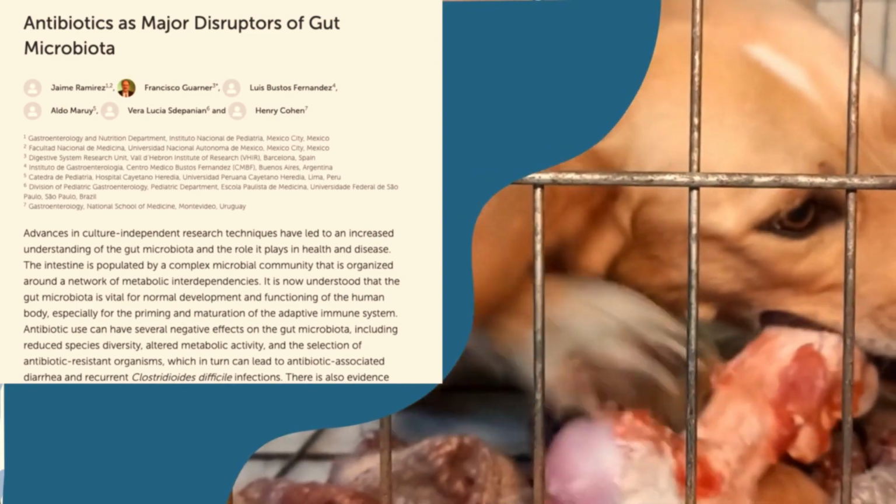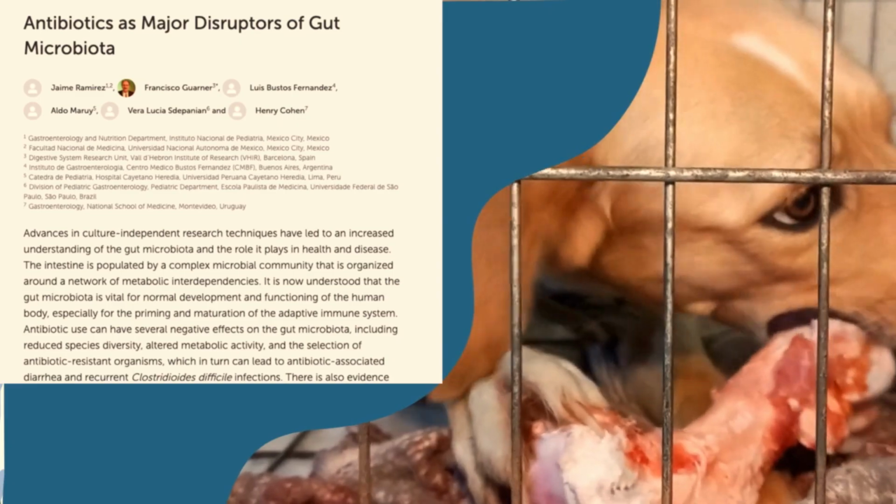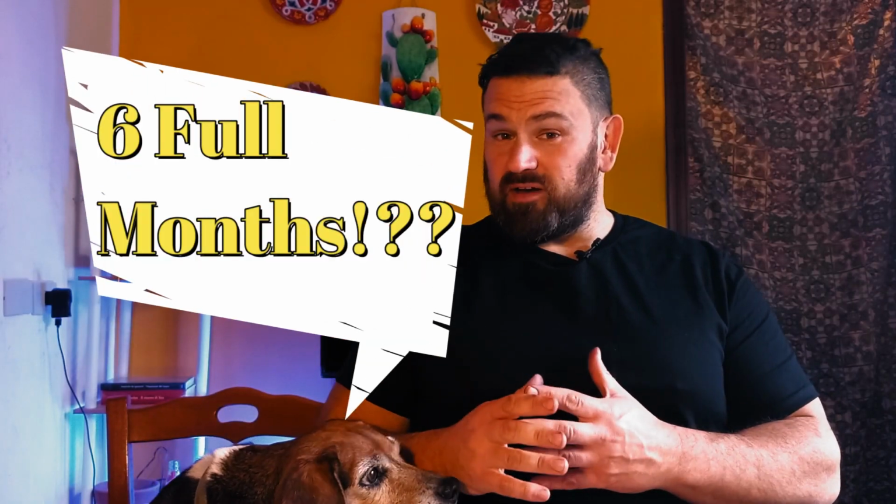So what happens is when the antibiotics go in and they destroy everything, there are some studies that show, at least in humans, after a round of antibiotics, gut health can be negatively affected for up to 6 months. Some show up to 9 months. That is not a good look for senior dogs because every single day their gut health should be on point. So what do we do?